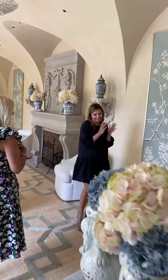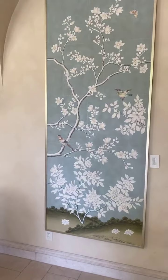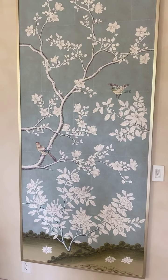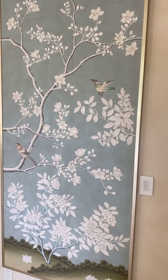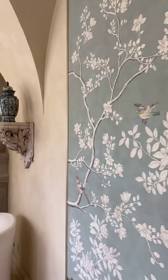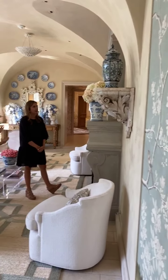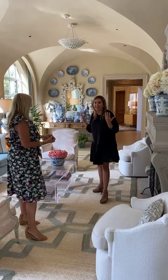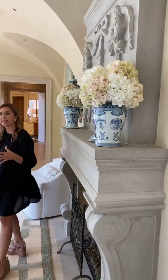And then this here, Gracie. This is Gracie. Everybody needs a Gracie in their home. It's timeless, it's classic, and it's elegant, and it just seems so appropriate to have brought it into this garden room. It makes sense, because you really just look outside and see potted boxwood, and you see beauty everywhere.